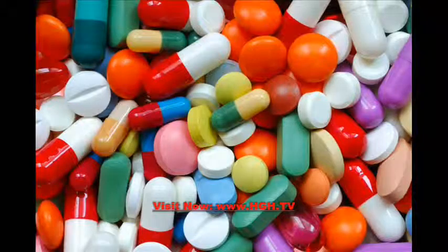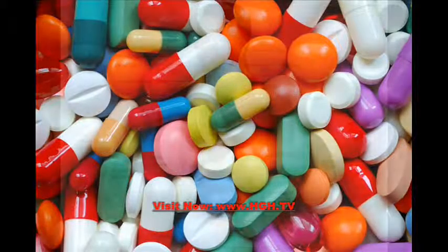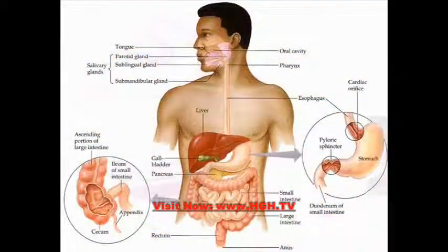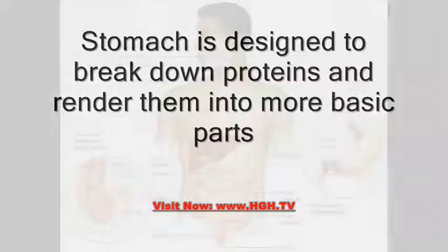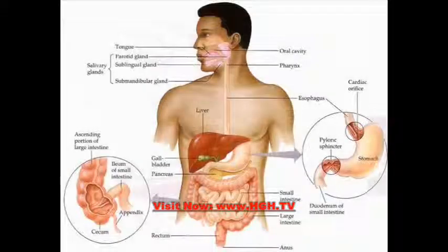Is injection the only method available for Humatrope administration? Why not simply a pill, spray, or cream? Humatrope HGH is an incredibly complex protein. Human growth hormone is actually the largest protein created by the human body. Because of this, the only suitable means to utilize Humatrope is via injection.